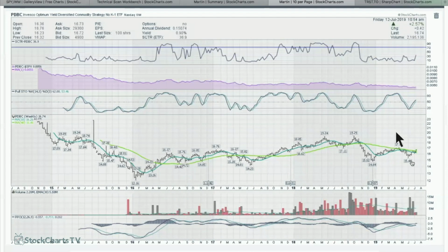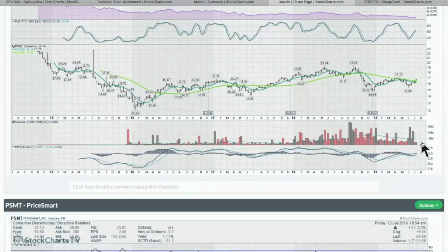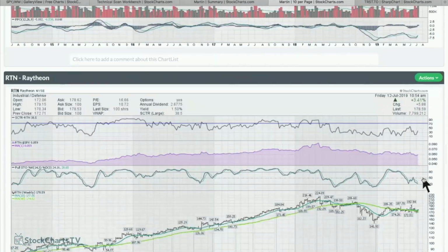Commodity strategy, again, this one from oversold, but look at the volume that started to show up 3 or 4 weeks in a row here. Lots of volume building around the base. If this is going to start to kick, nice time to go look at it. PriceSmart, a big move this week after being pretty much bombed out. I'd probably wait for a pullback and then try to find a better entry, but this is a nice thrust telling you there's interest showing up.